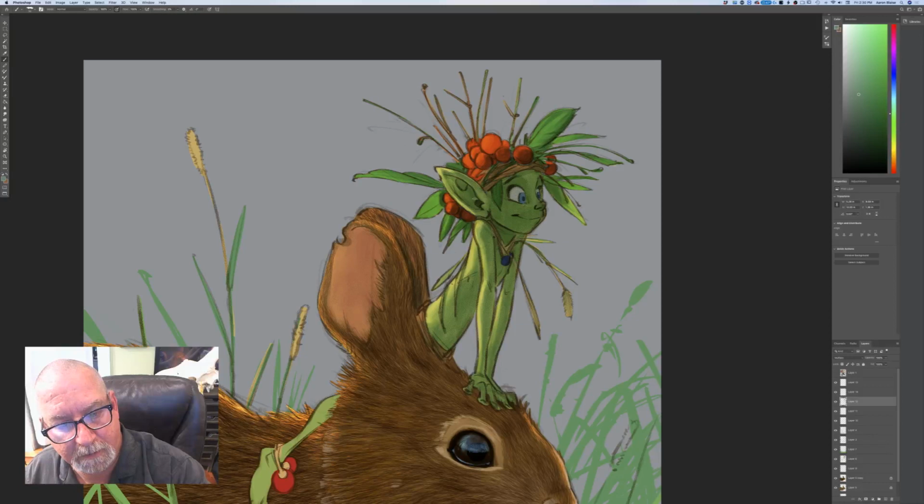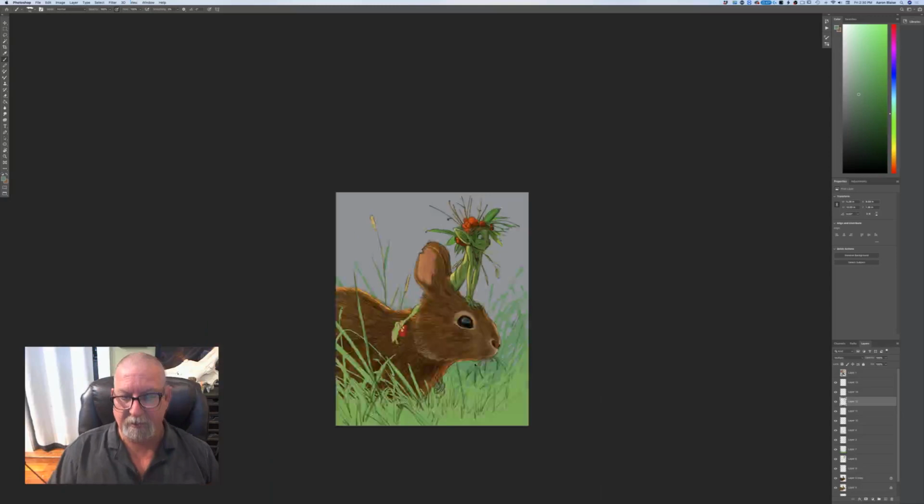Would you ever consider doing a class on backgrounds? Yes. That's something we've actually been talking about, layout and background. I might not be the one to teach it, but we're definitely looking at it.